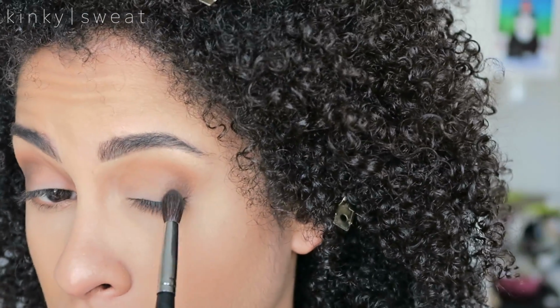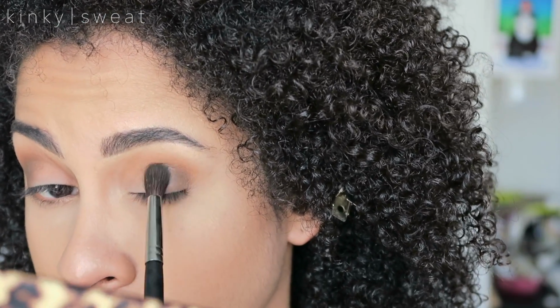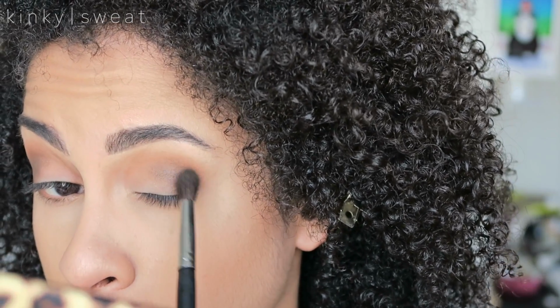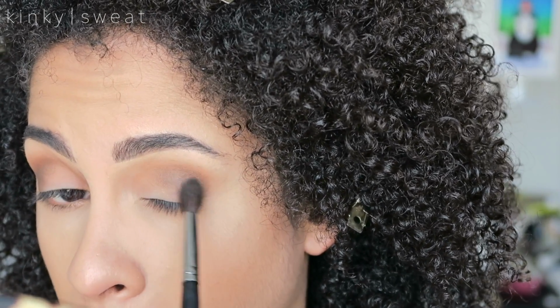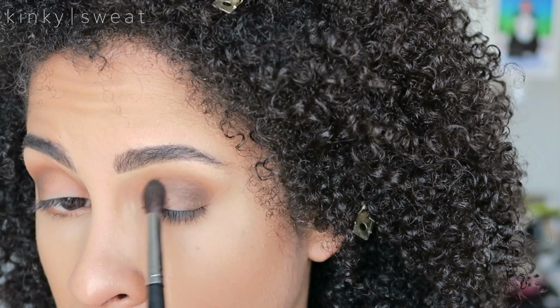I am deeper in skin tone than probably the makers of this palette expected to design it for. So someone who's lighter skin wouldn't have to build this color up very much because it will show up intense on them on the first application, but on me, not so much.